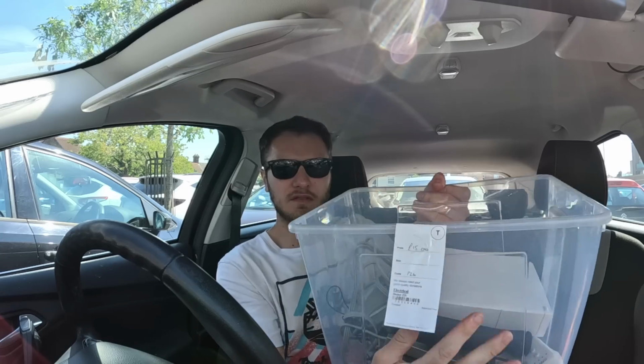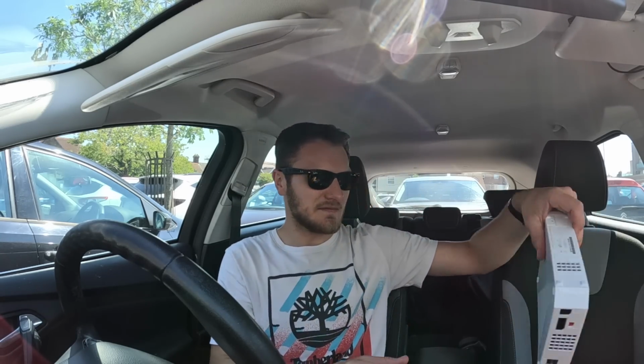So the first find I got when I first went in was this Nintendo Wii, which has the price right there on the box. £15 I paid. It's just a Wii, no games or anything. I know they're not worth much money, but this one, to be fair, looks in really good condition. Have a look at this.